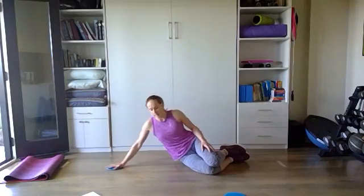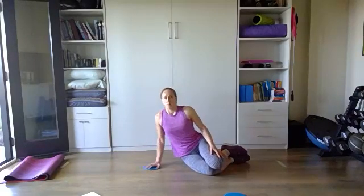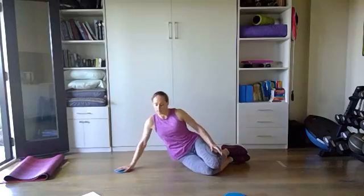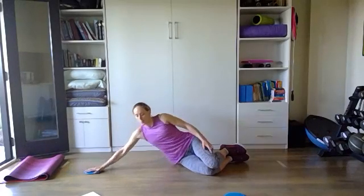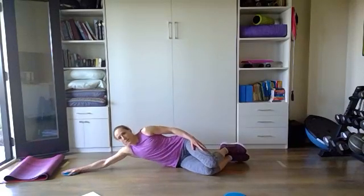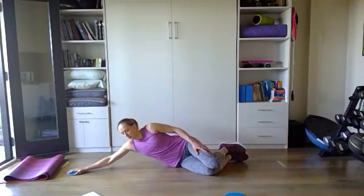Also feeling like 1 minute isn't enough for some of these. How far out can you get your arm? The farther out, the harder it is to come back.